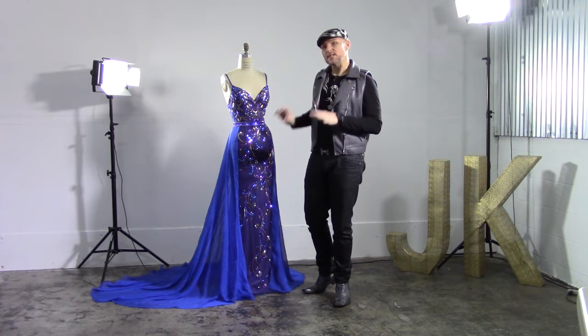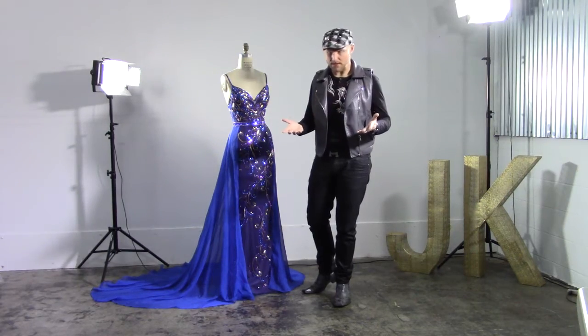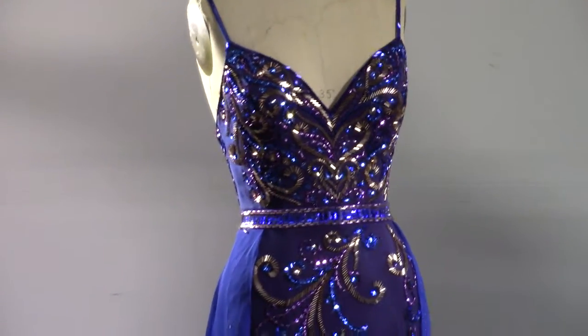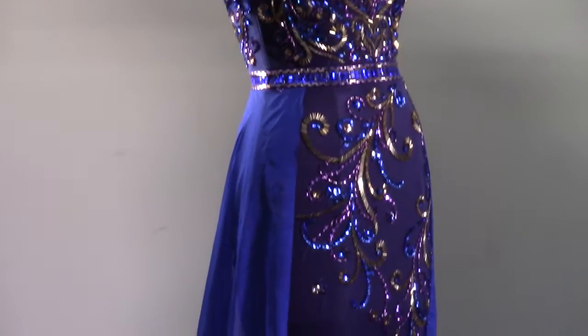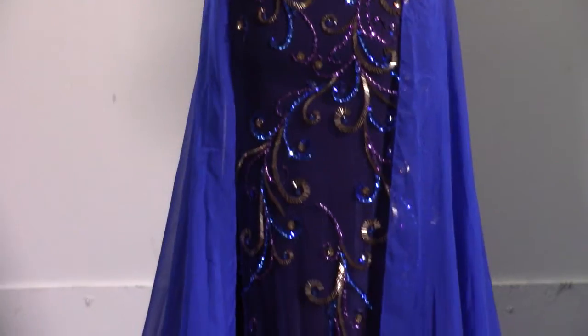My inspiration for this style was my favorite bird and feather, which is the peacock feather. And you can see here with this beautiful beadwork with the royal, the purple, and the rose gold, how we kind of built in that beautiful creative plume of a peacock feather.